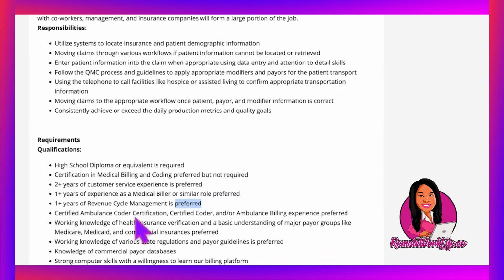A lot of the stuff that they're saying is preferred. And I know it certainly would help if you show up with it. And for sure, if you show up with that, it would give you a leg up on the competition. And it said certified ambulance coder certification, certified coder and or ambulance billing experience preferred. So again, lots of preferences. All of these things that they're naming that look really specific, preferred.